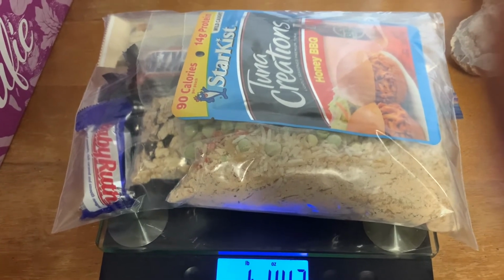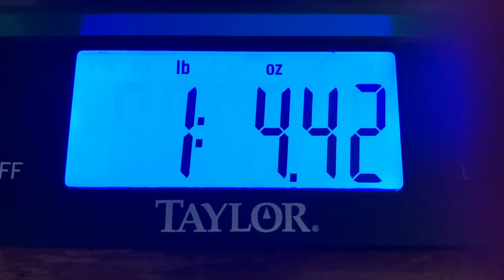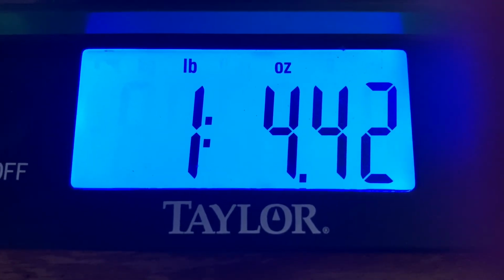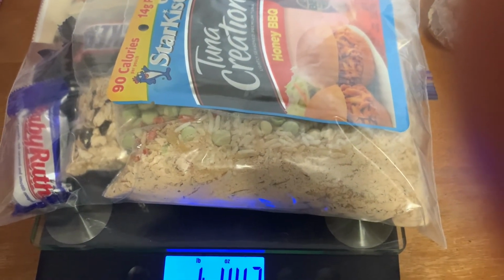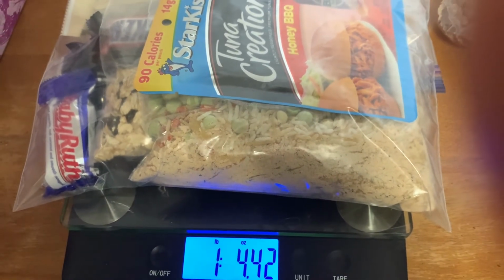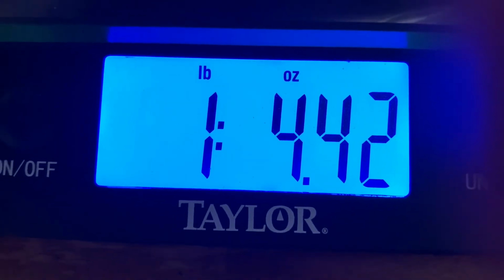Okay, so I put all the food that I would consume in one day in a plastic bag, and we're weighing this, and we see that for a day's worth of food, that's 1 pound, 4.5 ounces. That's pretty light, but still, the heaviest item in my whole pack is my food. So if you're going on a 5-day hike, you need to take 5 days of food, and you multiply 5 times the weight that you have right here, and that'll give you an idea of how heavy that pack's going to be relative to food.